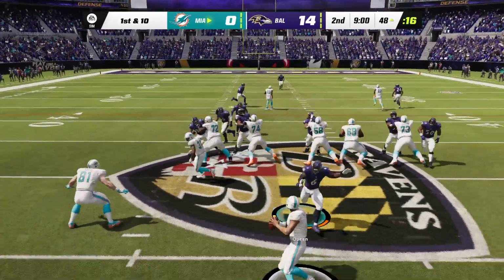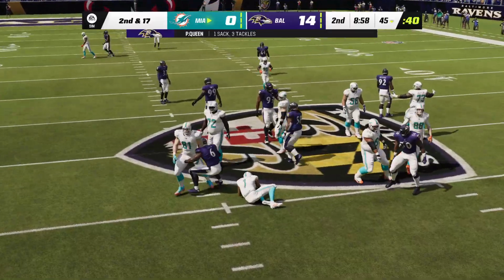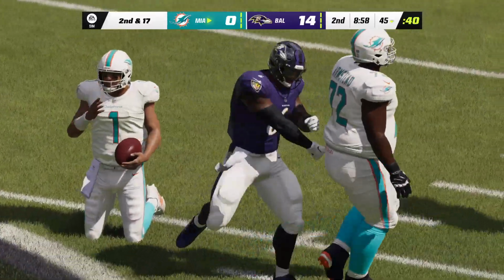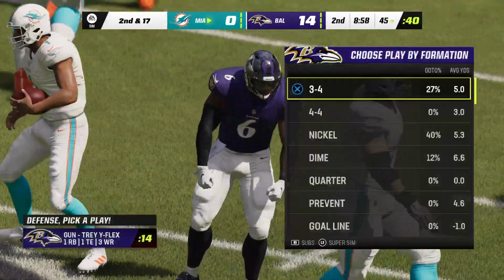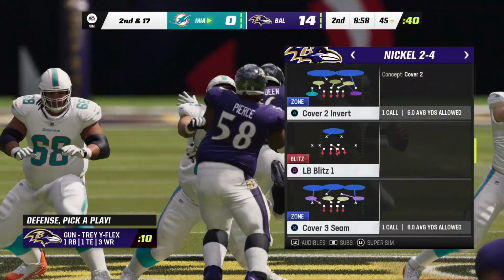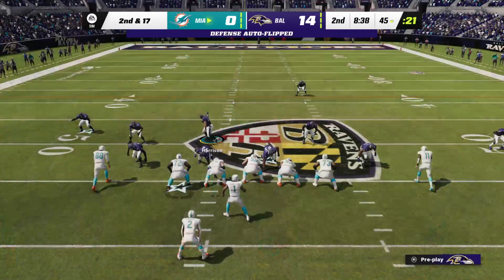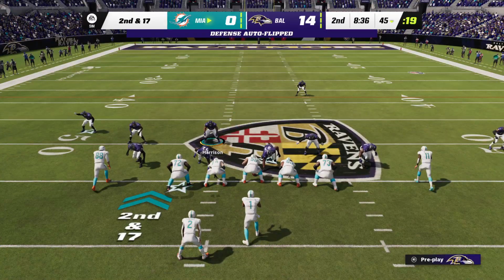Now a play fake. Here's Tagovailoa. And the Raven pressure too much. Down he goes. Patrick Queen got in there to stick him. He gets the sack. I know we don't have a special scoreboard to show it, but the offense, they've surrendered more sacks than they have points thus far. This defense, they're winning in all phases of the game right now.